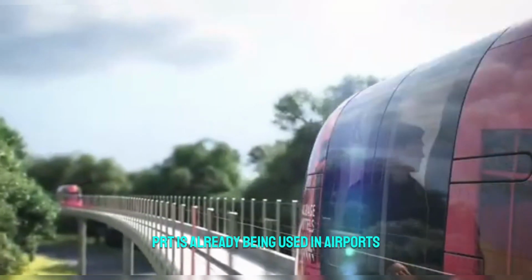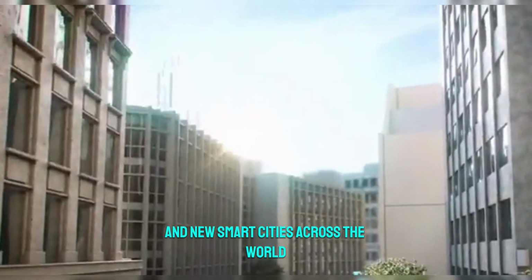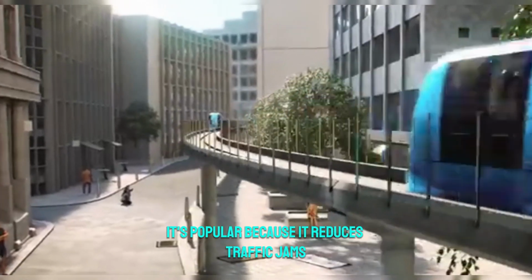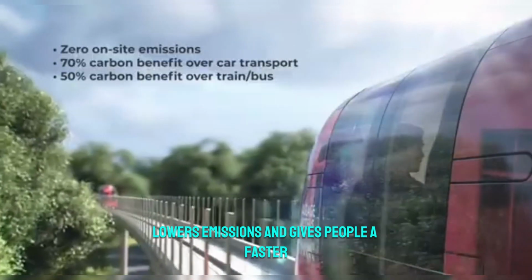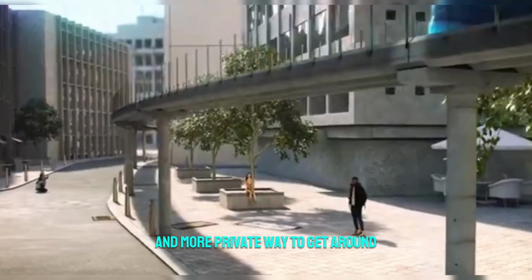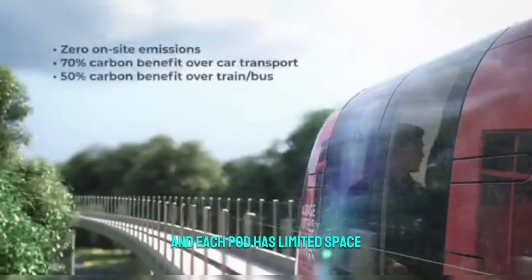PRT is already being used in airports, business parks, university campuses, and new smart cities across the world. It's popular because it reduces traffic jams, lowers emissions, and gives people a faster and more private way to get around. However, building these systems can be expensive, and each pod has limited space.